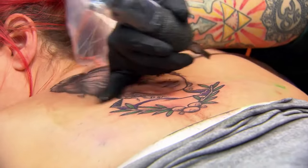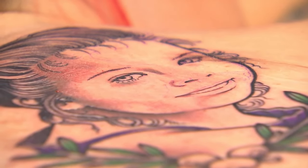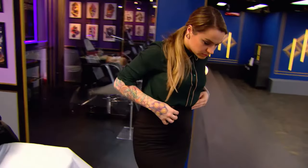There's so many factors that come into play specifically with child portraits. You can't put harsh lines on the eyes or anything, or else the child can either look like it's wearing makeup or that they're older than they really are.